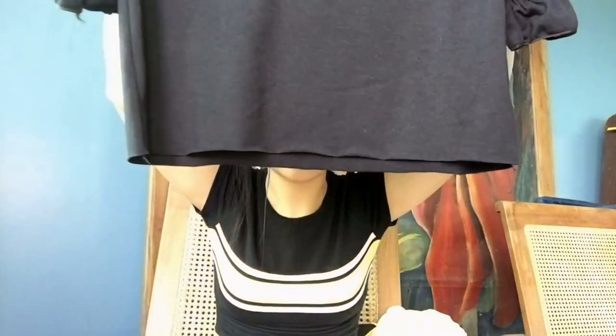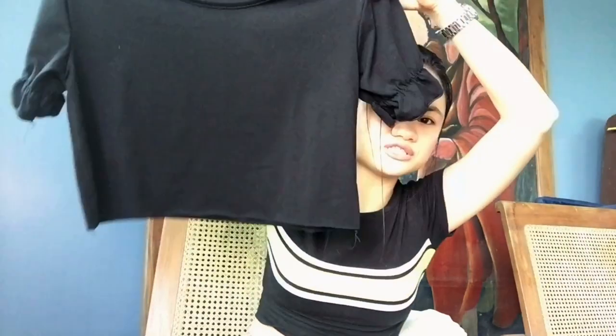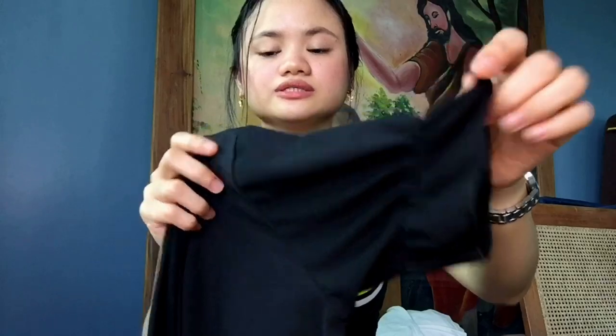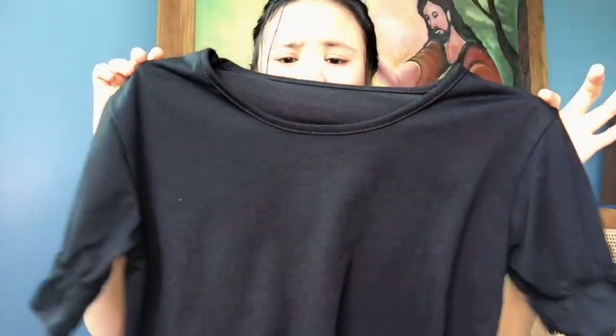Okay, next is black shirt. And it's just a simple plain black shirt na medyo crop. Hindi naman siya totally crop. Medyo crop lang siya. And then yung ruffles lang yung sa gilid niya. Guys, this one is just so simple and sobrang simple lang niya. Medyo manipis siya pero okay na din because it's black. So I don't really like it but hindi ko naman siya hate. Pero so-so lang siya. It's like 3 out of 5.